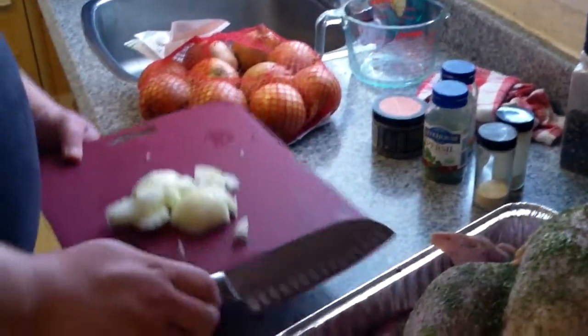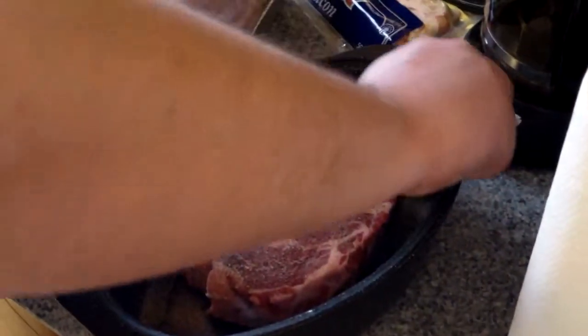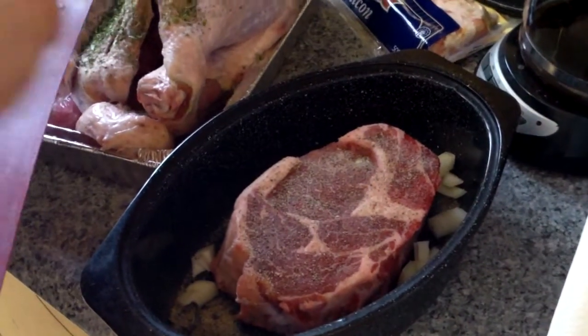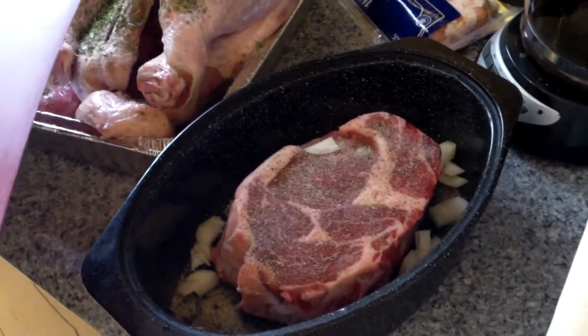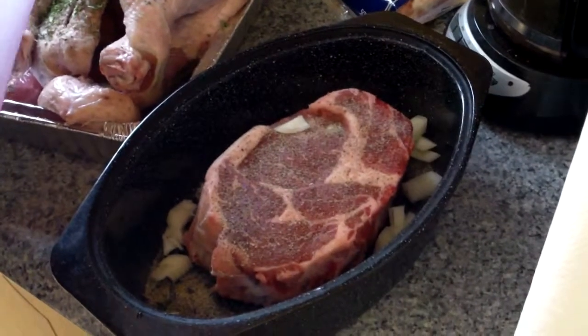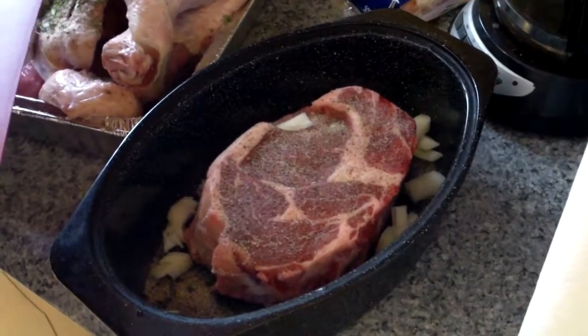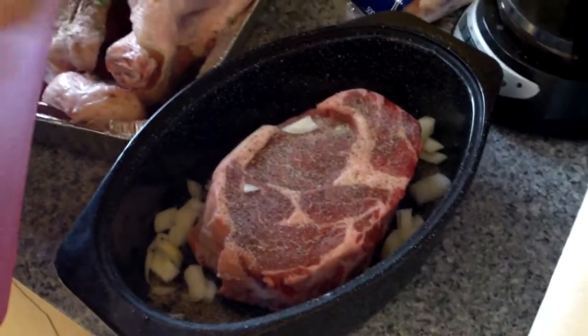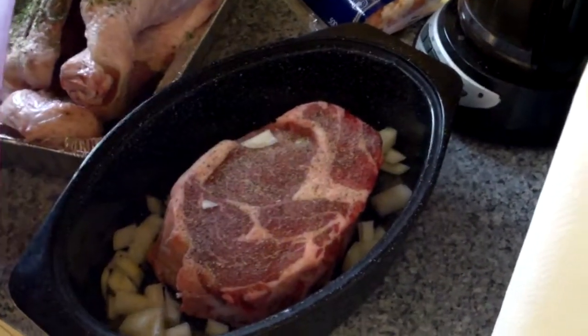Now, the first thing I'm going to do with this onion here is this one's going to go in with our beef. And I always put onions in with my roasts, my chickens, anything that I'm roasting in the oven, pork chops, whatever. Always add onions. If you don't like onions, add onions. You don't have to eat them. Exactly. Robin, she's preaching.